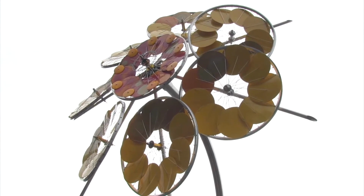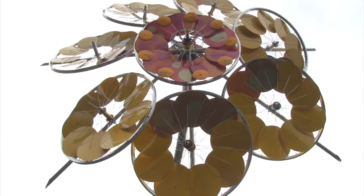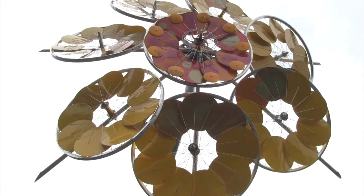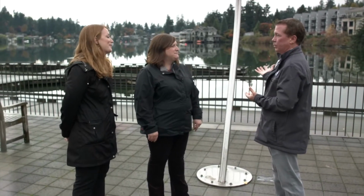As you can see, it is a sunflower. It's made of stainless steel and the petals are aluminum. They're coated aluminum. It's kind of this recycled piece and then this brand new shiny stainless steel sunflower for us here in Lake Oswego. It's so special for this community what you guys are doing, and we certainly appreciate the art.